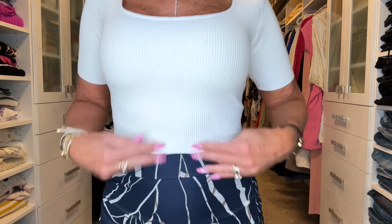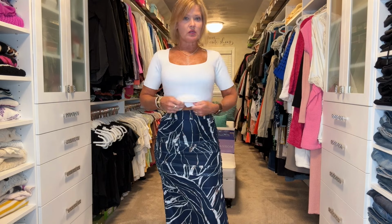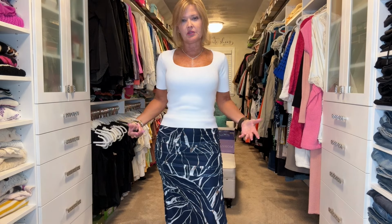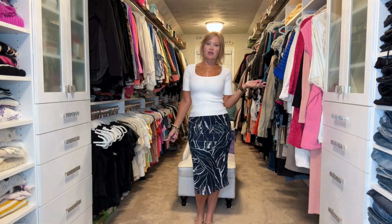So, so pretty. Nice and ribbed. You can see I could easily tuck it in, so not too short, but I will show you what it looks like out so you can see that. So longer than it looks, right? So hitting probably right at the bottom of your waistband if you were wearing denim, which this would also look great with. Swap out the bottom for denim and the jacket, you have another look.